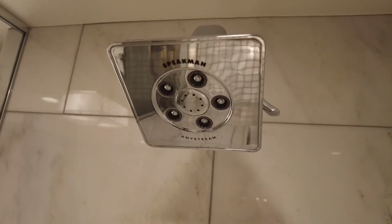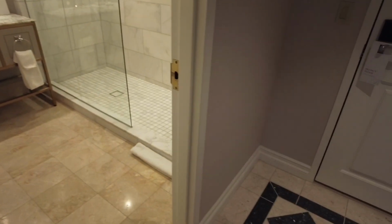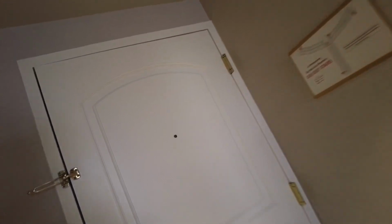The Italian marble by the front door looks nice, but it actually accentuates the noise level that comes from a huge gap under the door. I'm very surprised to have that noise level and lack of privacy at a place like the Bellagio.